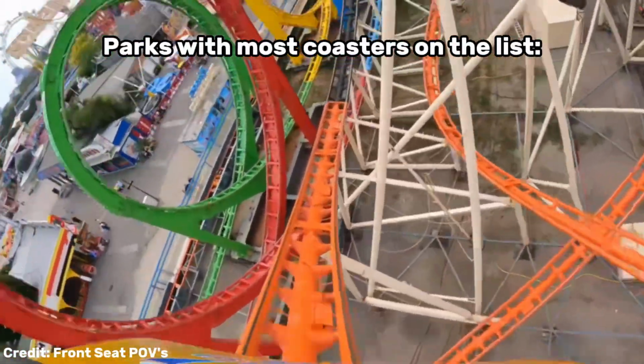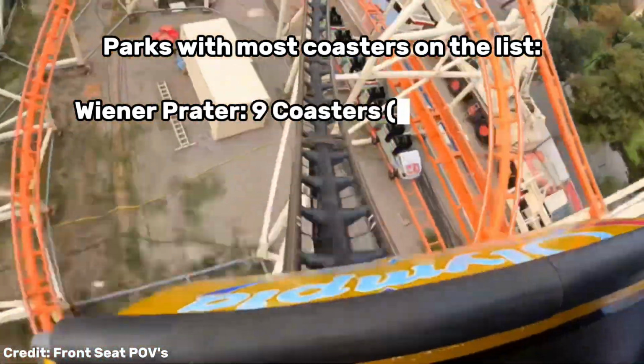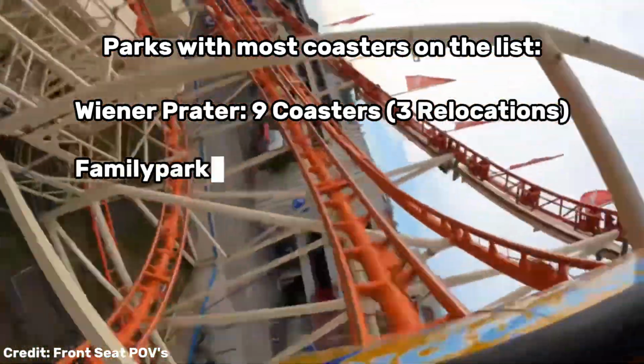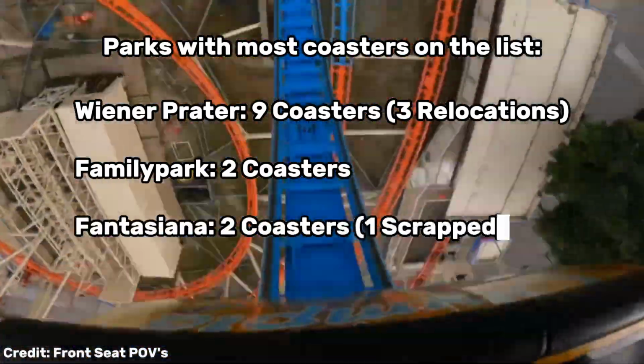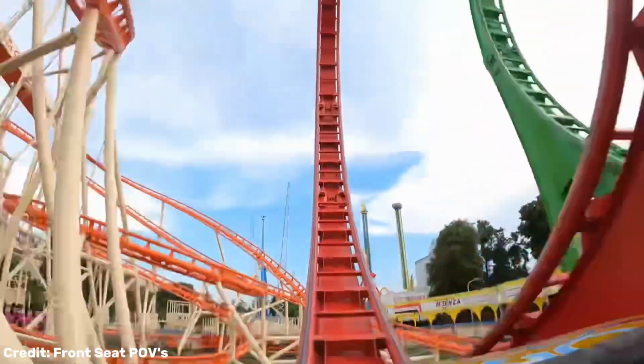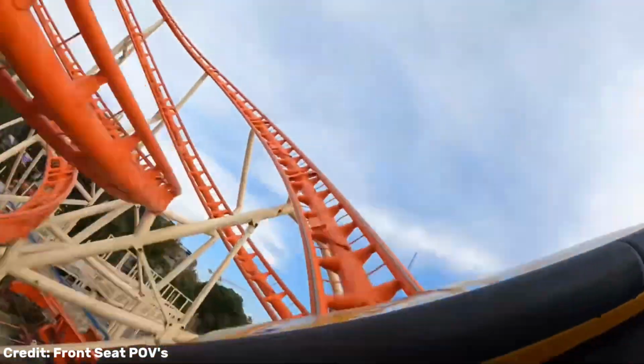And now if we quickly look at the parks with the most coasters on the list, we have Wiener Prater dominating with 9 coasters, but 3 of those are relocations. We also have Family Park with 2 coasters and Fantasiana with 2 coasters, but one of those was scrapped. So in order to get a great list in Austria, I had to use some relocations and a scrapped ride, but I think it went pretty good.